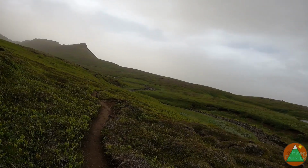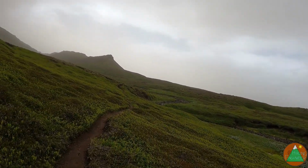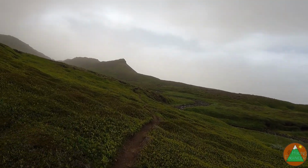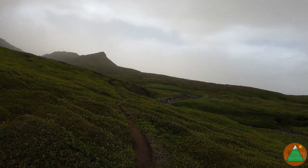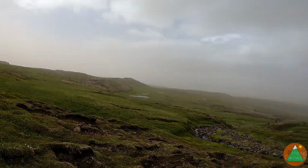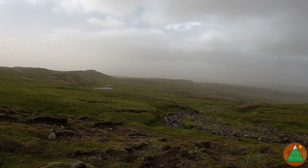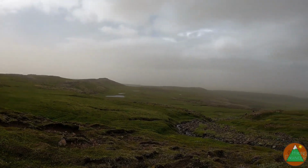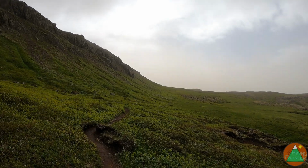I'm unsure what the weather conditions are going to be like, so not sure how this is going to go, but at least so far there's a trail and there are posts marking the trail, so that's a good sign. We're just contouring around the green hillside. See some little baby ponds down there. Very green.